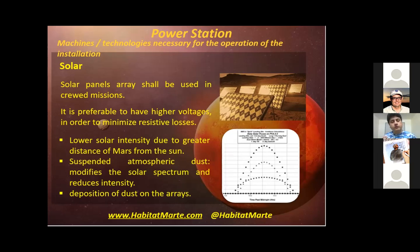Another consideration is that the intensity of the solar energy we will receive on planet Mars is much lower, because Mars is at a greater distance from the Sun than Earth. As well, we have to take into consideration the suspended atmospheric dust on Mars. Mars is basically covered with regolith. This regolith will affect the behavior as well as the efficiency of our solar panels.